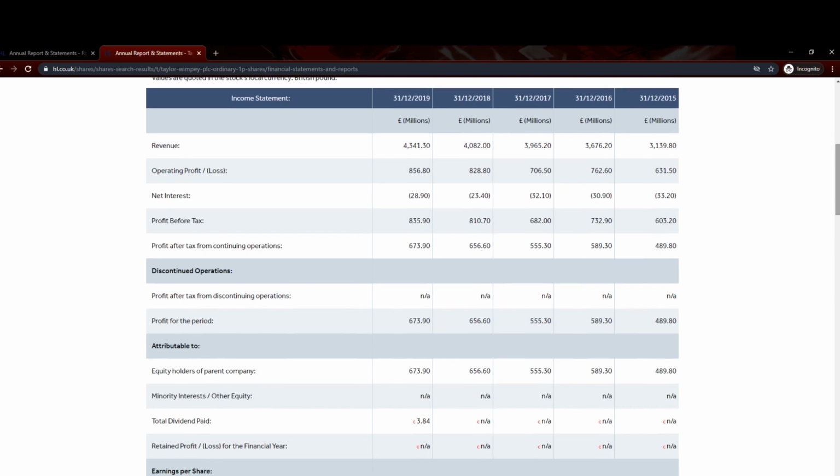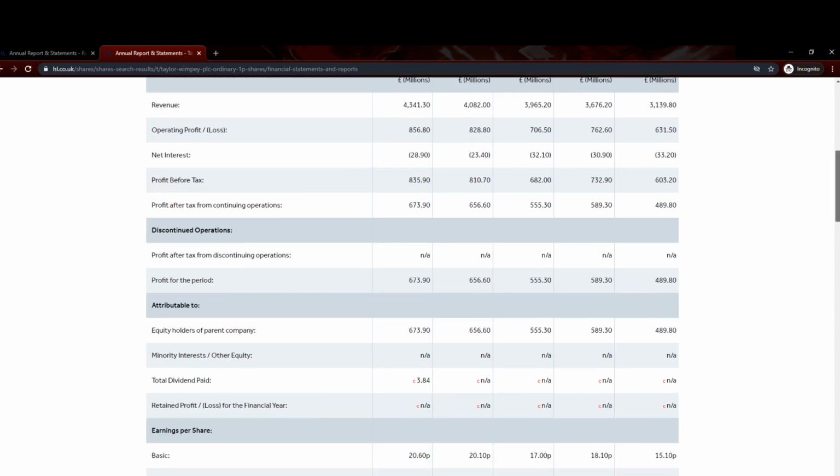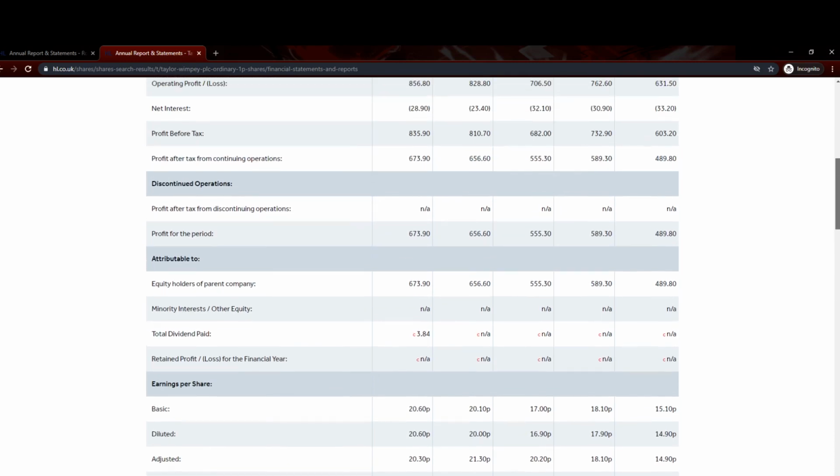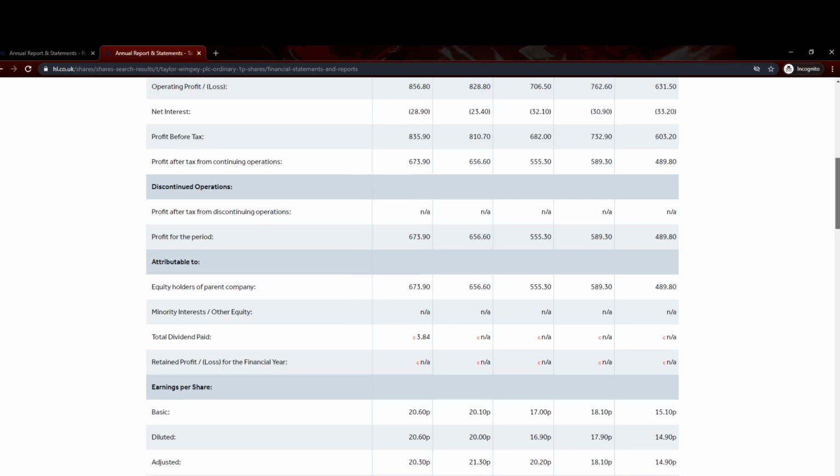As you can see, over the last 5 years, revenue has been steadily increasing. Probably take a little bit of a hit this year, but looking at next year, should be good. Profit steadily increasing, and earnings per share broadly increasing. It's levelled out a little in the last few years, but even if it goes down to 15p, still a pretty good price to earnings ratio.